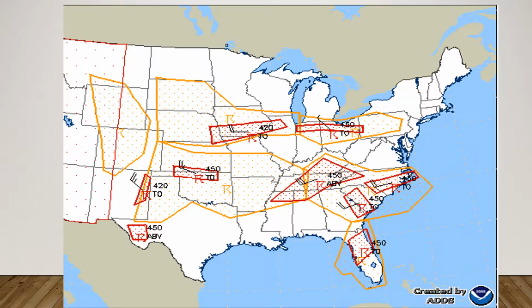Some convective segments for July 3rd here. There are some larger convective segments over parts of Nebraska, Iowa, and Illinois. Then again over Mississippi, Alabama, Tennessee, Kentucky, North Carolina, and Virginia. No convective segments for us in North Dakota, in Grand Forks here. But the convective outlook could come up into the southernmost parts of North Dakota.